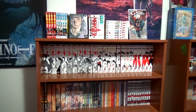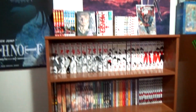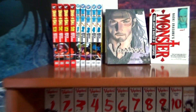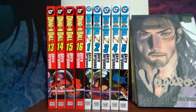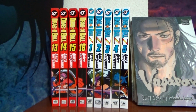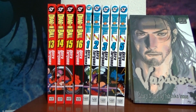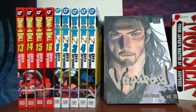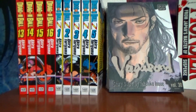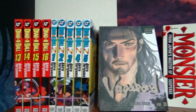Alright guys, now on to the bookshelves, finally. Just starting off here with this one, I'm going to go right up top first. And starting off, as you can see, I have Dragon Ball Volumes 13 to 16. And I have those really only because I still am missing the Volume 5 Viz Big of Dragon Ball, and then just Dragon Ball Z 1 to 5, just keeping those around because I like the way they look. But I do have Viz Big number 1 for Dragon Ball Z.